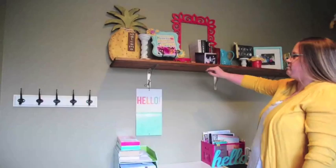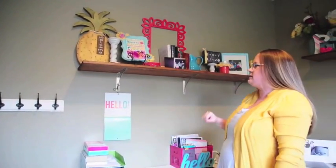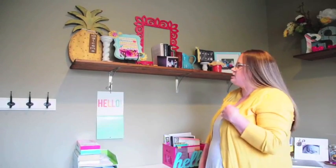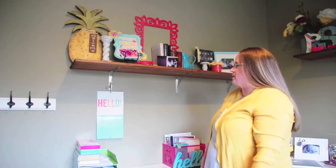My husband helped me make these shelves right here. We just got our wood from Lowe's, stained it, sanded it down, and added the brackets. At first I was going to do storage on the shelves, and then I realized how pretty it was, and so I didn't want buckets up there.